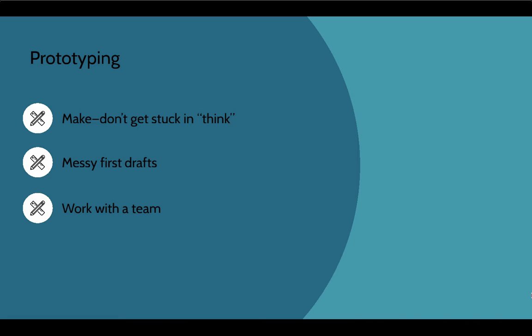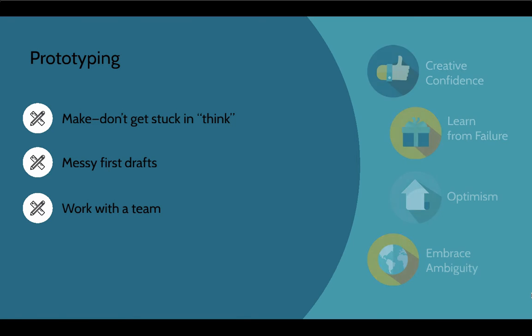Always work with a team. When you're prototyping, that team will notice things. So if one person's prototyping, the other might see some holes or have a new idea. So bring a few people along when you're doing your prototyping.